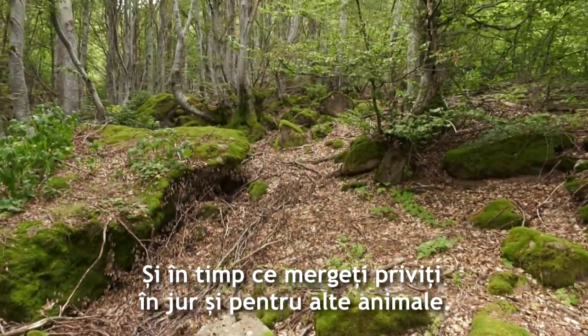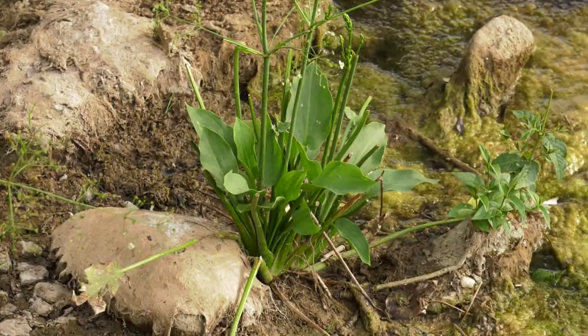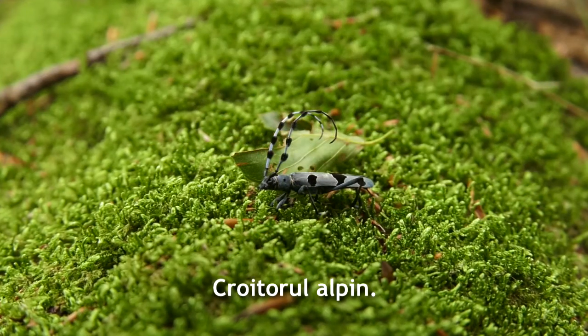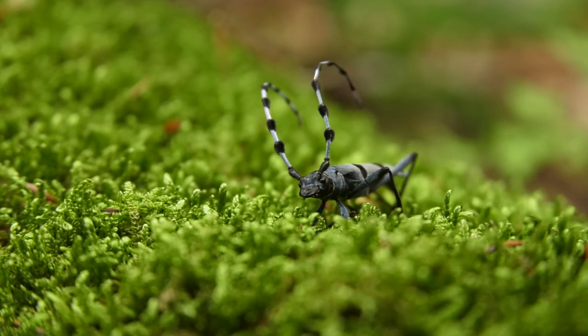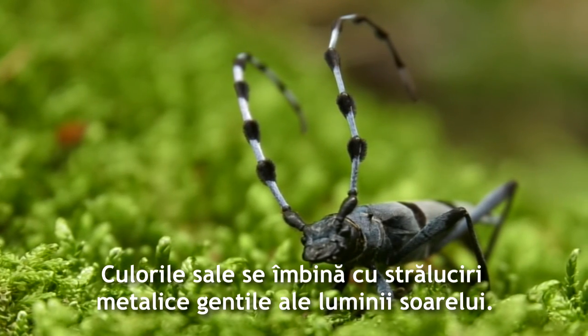And as you are walking, look around to spot other animals too. If you're lucky enough, you can see one of the most beautiful beetles in Bulgaria, the Rosalia longicorn. It is amazing to see it in flight with its wings widespread. Its colors transfuse with delicate metallic glare in the sunlight.